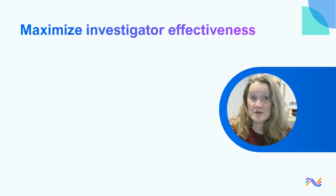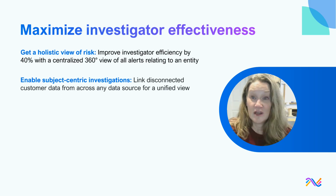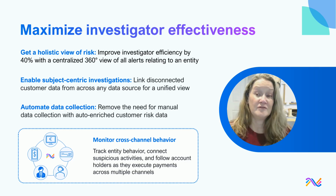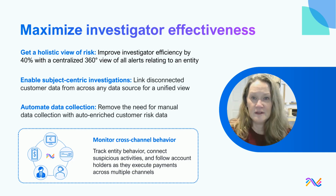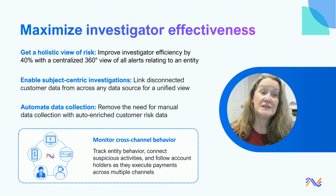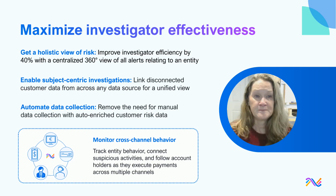So I can't stress this enough, to maximize the investigator effectiveness, because you can find all the most valuable alerts and cases without all your data, but if you don't have the tools for your investigators to review them quickly and efficiently and really be confident in their decisions, then it's not adding to your compliance program. It's not going to help you get to the end of the line, which is filing a SAR or an SMR or STR. So really giving that holistic view of risk.